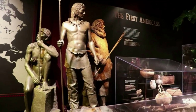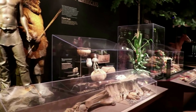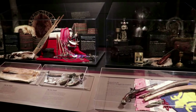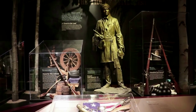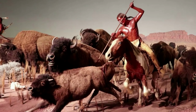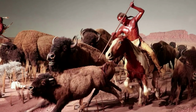This exhibit is on the first Americans. Here are some artifacts from the beginning of European settlement and fur trading in North America. Here in Wisconsin they were primarily French and then later British. This display depicts a Great Plains bison hunt. This is a really great and realistic diorama.